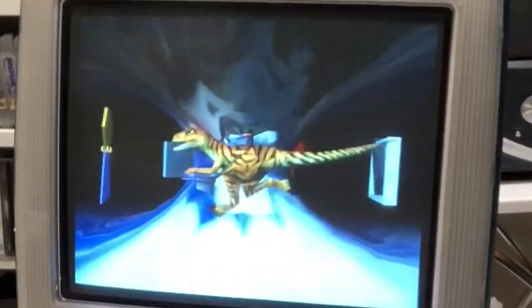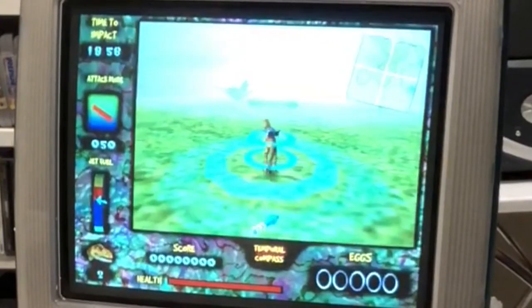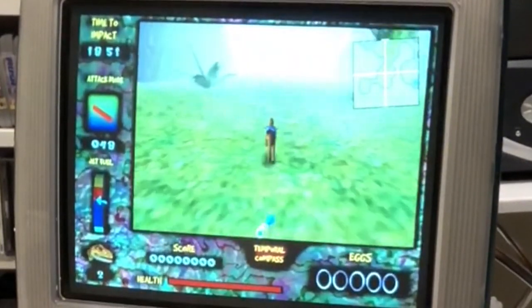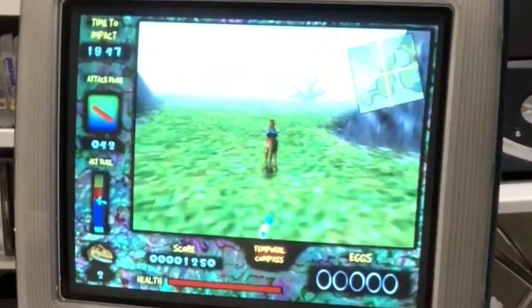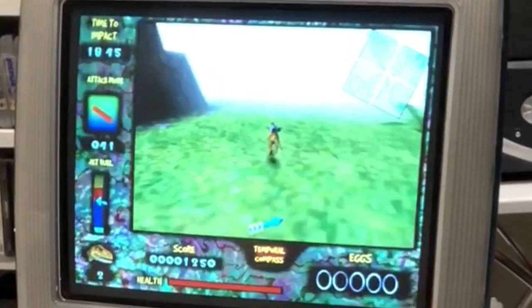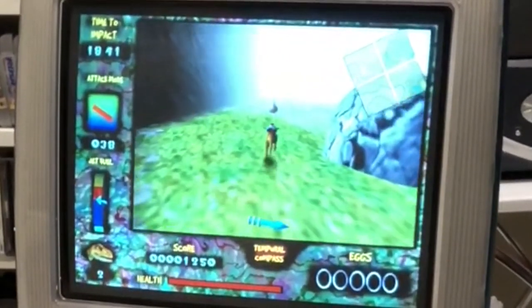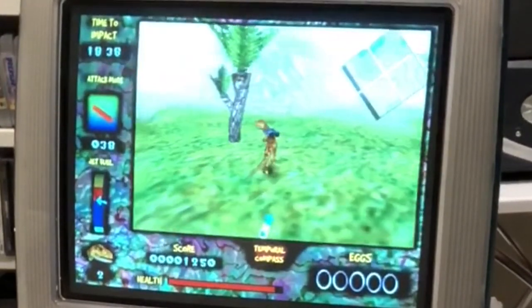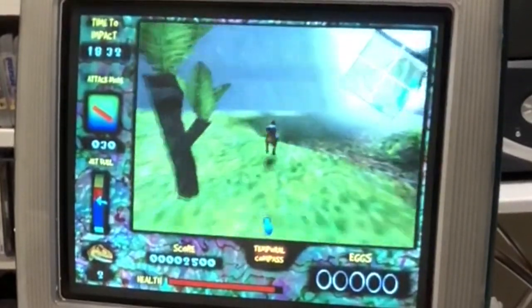Pretty cool though for 1998. I wouldn't recommend playing these type of games on the floor. Really not conducive to good gaming, but again, I'm just testing it out. But look at this thing. Again, it really looks pretty good considering the time.